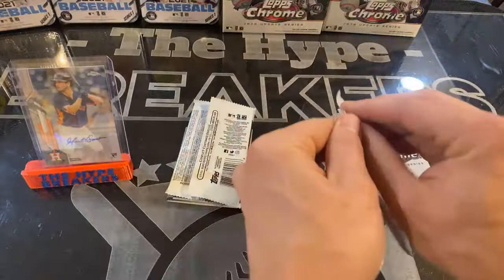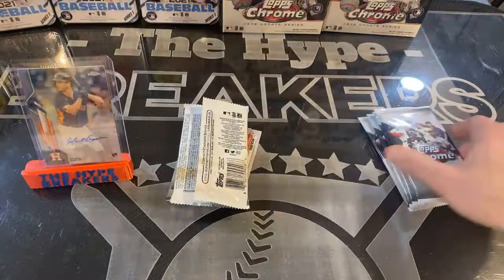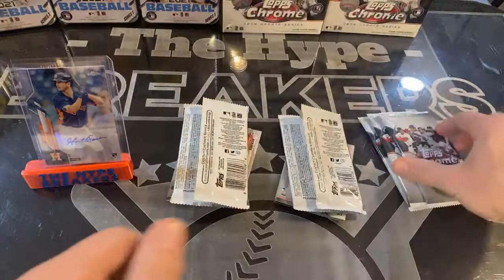Interesting to see. Ooh, what's here? Something else. Feels upside down. I don't know what that could be. That'd be nice, back-to-back Chrome update boxes having hits. Or it could be a numbered card. We'll see.